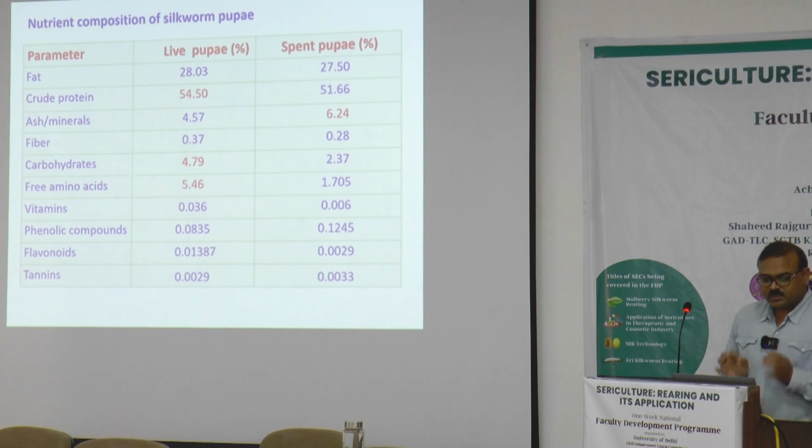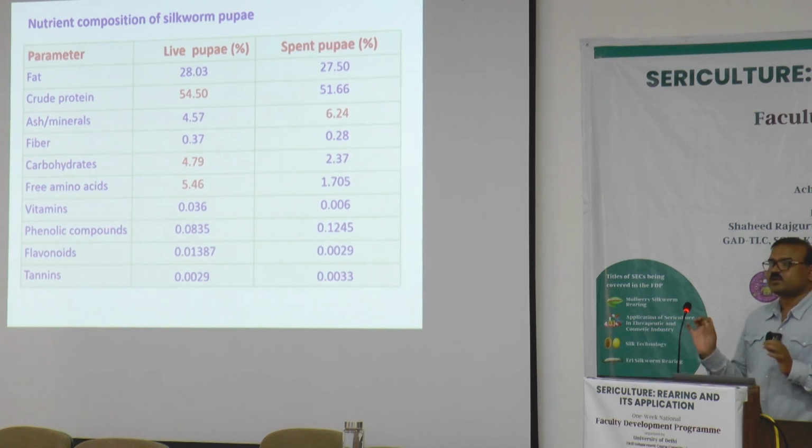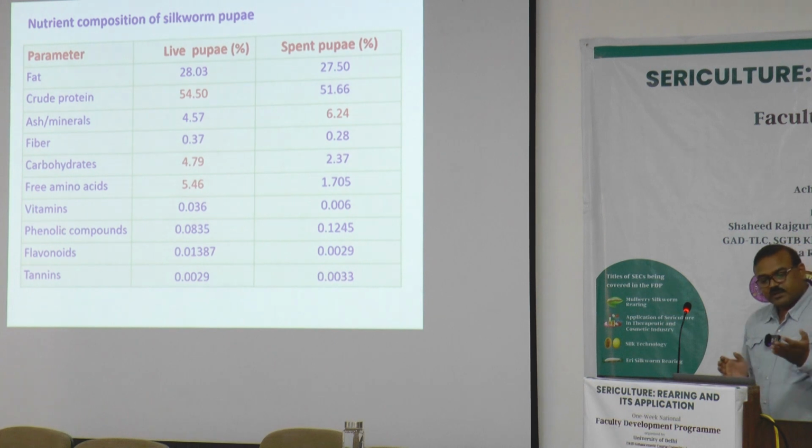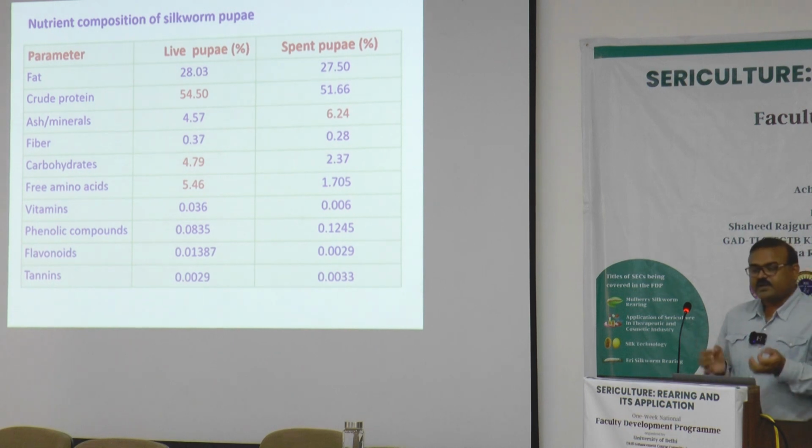Carbohydrates are around 4.7%. Free amino acids 5%. Vitamins are a very small percentage, only 0.03%. It even contains some bioactive compounds like phenolic compounds, flavonoids, and tannins, very minor components.